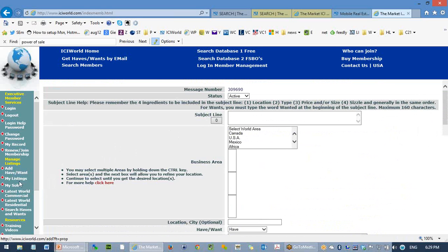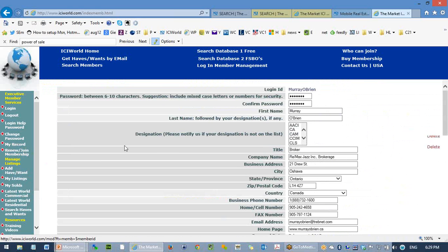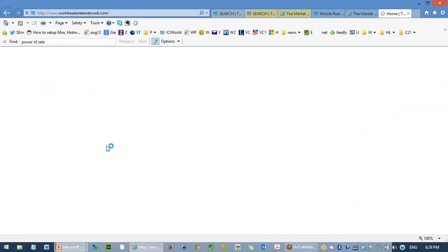If you want to see your existing inventory, you click on My Listings on the left. These are the listings from this other gentleman that has these particular listings. You click on My Record to see your own record, and you can change your own information that appears in every single ad. So putting your ads on from time to time is what you'll do.